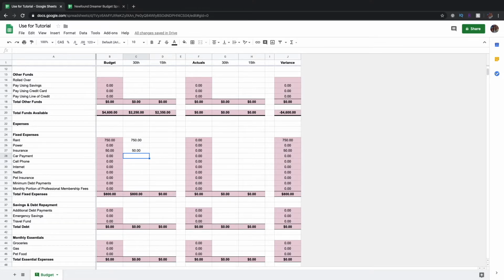So to determine the monthly amount that I need to set aside for my car payment, I am going to multiply the amount by 26, since there are 26 payments per year, then divide by 12. And since my budget has 2 pay periods per month, I'm going to go a step further and divide that by 2 to get the amount that I need to set aside each pay period. So that equals approximately $163 per pay period. Okay, so my cell phone, let's pretend that's $75 per month.